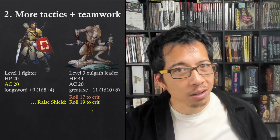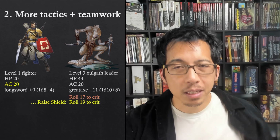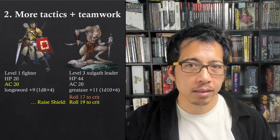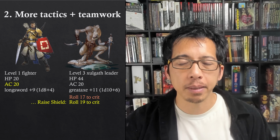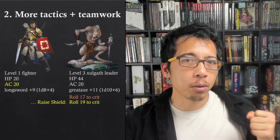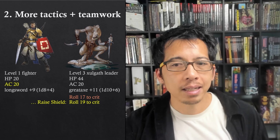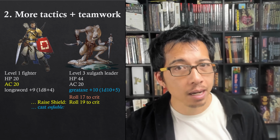I've not even talked about the fighter's shield block reaction, which can soak damage, but that's beside the point. Additionally, let's say one of the fighter's allies, a wizard, casts Enfeeble, also known as Ray of Enfeeblement, against the Zulgath. Even if the Zulgath succeeds on his saving throw, but doesn't critically succeed, the Zulgath will become Enfeebled 1 and get a -1 status penalty to its attack rolls and damage rolls.